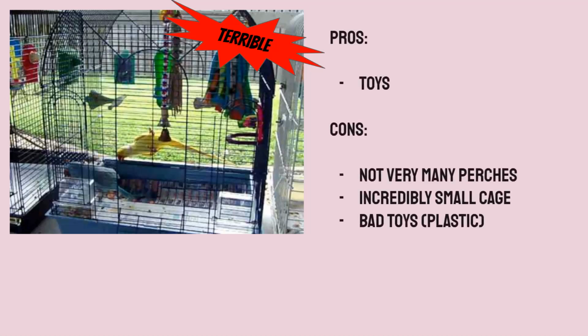As you can see, it is a really small cage. This is a terrible cage, especially for not one, but two Indian ringneck parrots, which are, I believe, larger than Karrie. Two Indian ringnecks in that small cage is not good at all. It might look big, but trust me, it's not big at all. So, yeah, this is a really terrible cage.